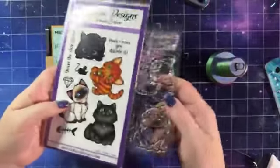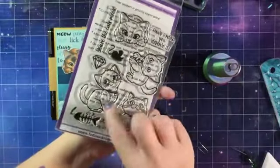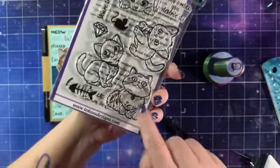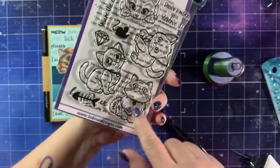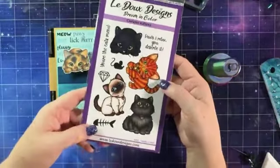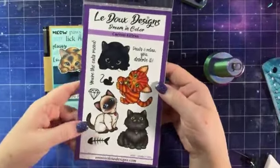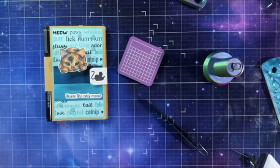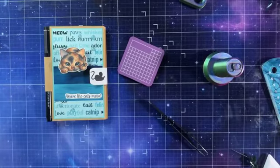This is the cat set that we just used. I love the little bones and the little... This one, I swear, I did for this frou-frou cat right here. So yeah, we'll color up some more of these. Maybe we'll do dogs on Thursday. Yeah, so I would love to see you guys back on Thursday. It would be awesome to have you.